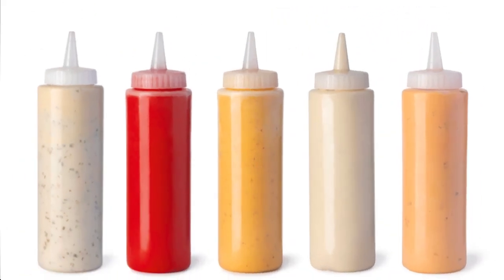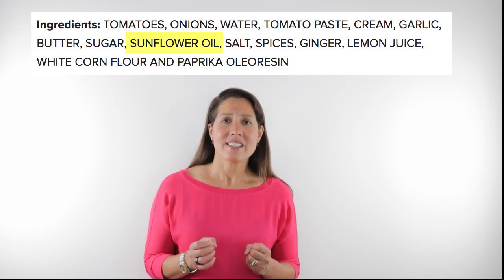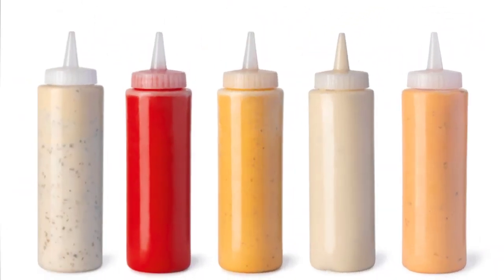Now, another place that I've seen them is in sauces. This can be different sauces that we cook with, like tomato sauce. There's a sauce that I really liked, a butter chicken sauce, but when I looked at the ingredients, it had some of those industrial oils in it. And there's mayonnaise. Most of the mayonnaise out there, the main part of that mayonnaise is canola oil. So it's an industrial oil, which makes this an unhealthy food for us to be consuming. There are a lot of different sauces that we want to make sure that we avoid.